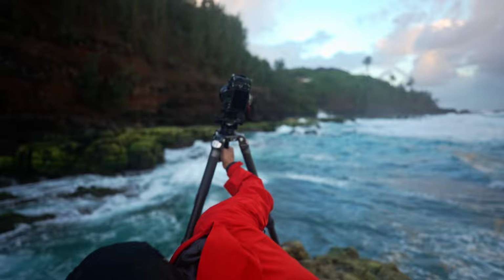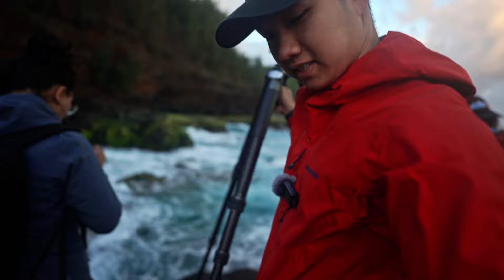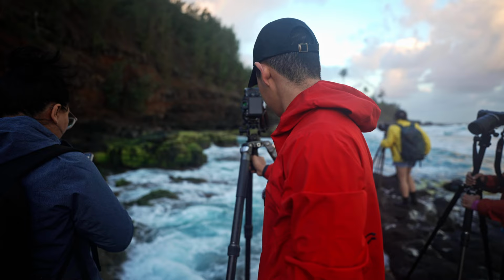All right, come with me. We're going to get a little bit more flow in the foreground here. There we go. Right next to Ida and Lummi, as we meet again. There we go. Got flow coming in through the foreground. Get the rainbow in the back.